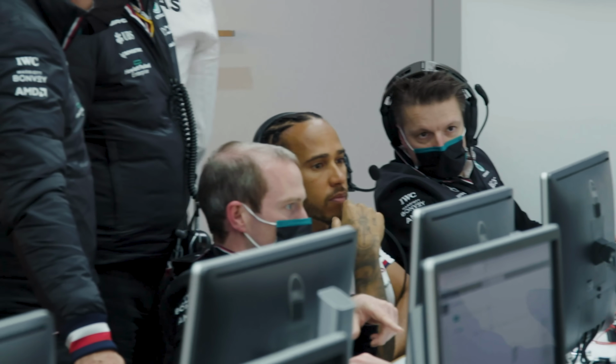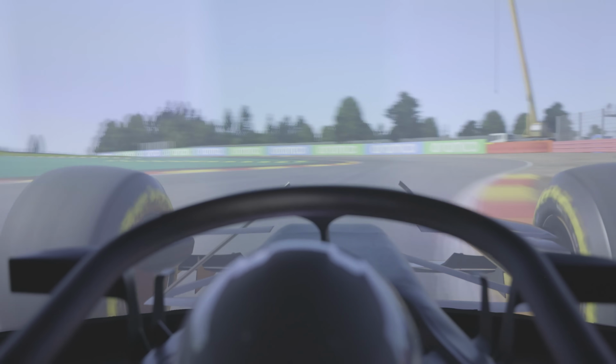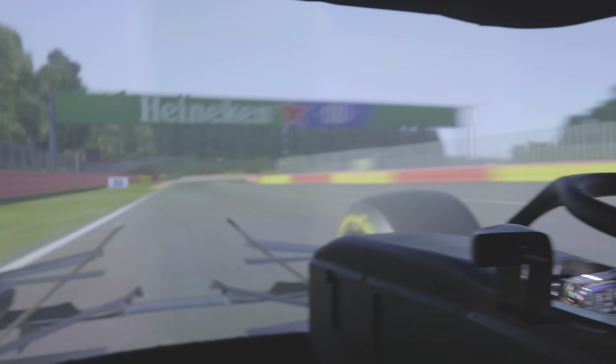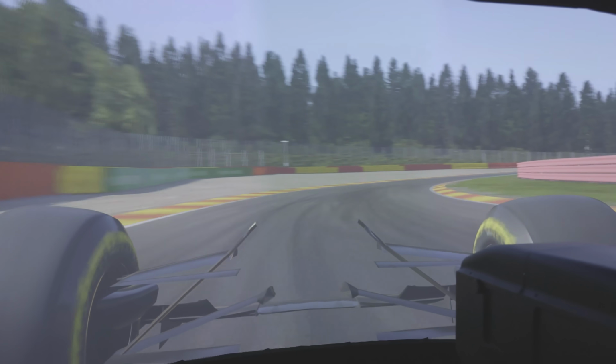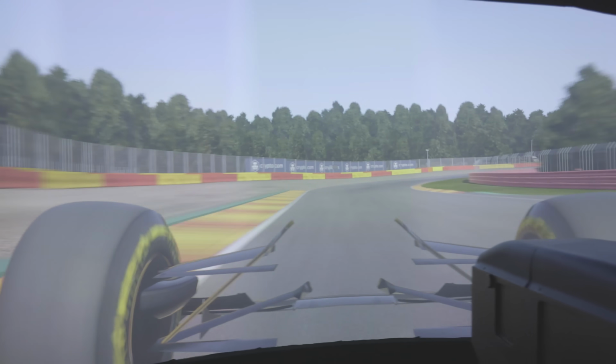So a typical race weekend preparation would involve both race drivers. So Lewis and George frequently visit us here in Brackley at the simulator. We'll start a pre-event session with them where we give them an initial look at the circuit, which we're going to be visiting next. This also allows them the opportunity to get back into rhythm with their driving and try to relearn some of the tricks that they can find lap time and performance over a race weekend.